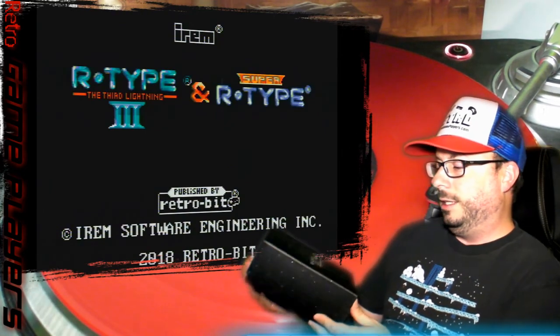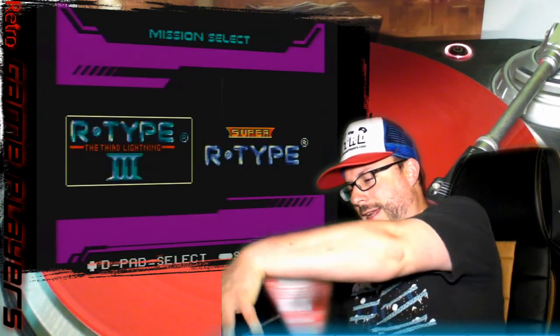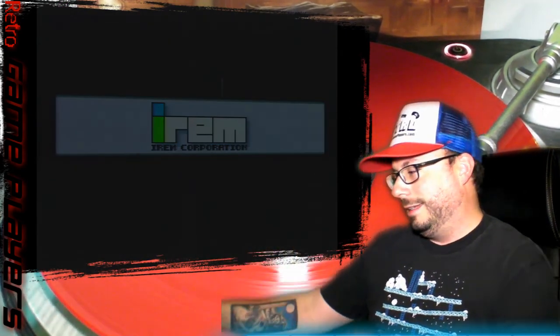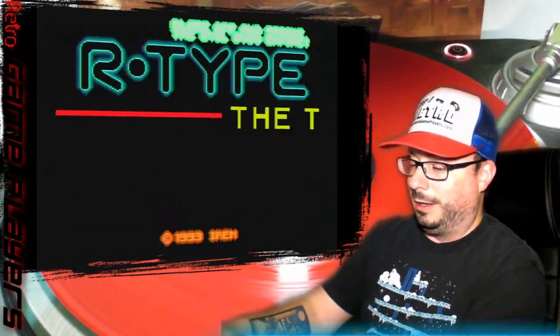So this box is a little different right off the bat. It's got stars all over it, which is kind of cool. And again, really high quality. My numbered certificate fell on the floor. This is number 408. Again, this is just the black cartridge. There was a blue one, which is pretty awesome.